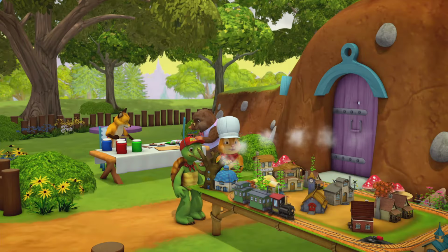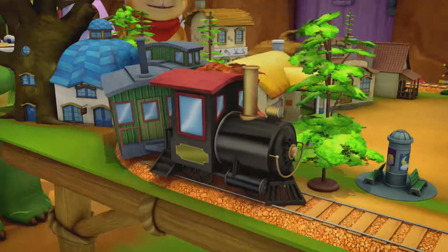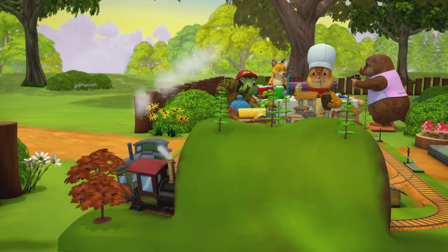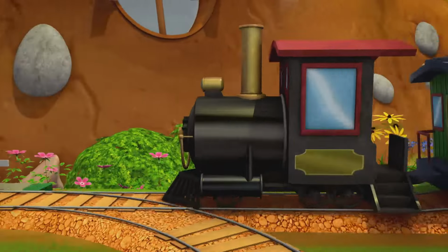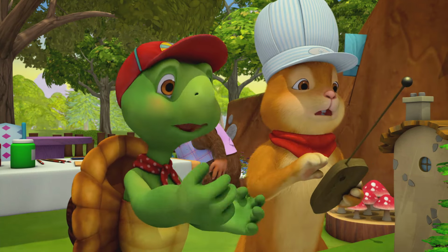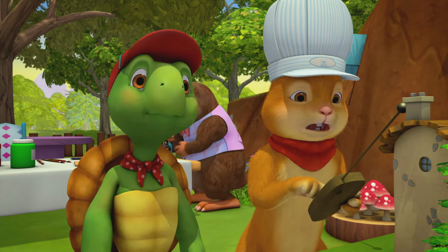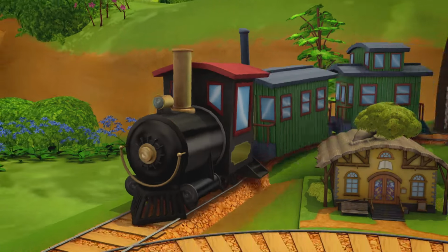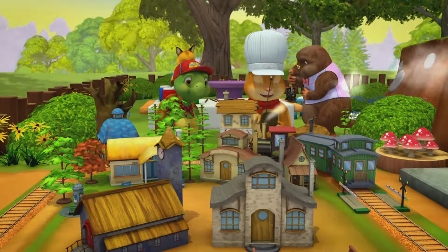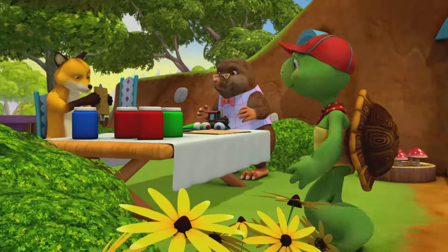Chugga, chugga, chugga! Woo, woo! Uh-oh! Not again! Oh, no! Whoa! Rabbit, go more slowly into the curve. When you go too fast, the train leans over and it can fall off the track. Okay, slowing down. That's it. You did it. Hey, it worked. Good job.